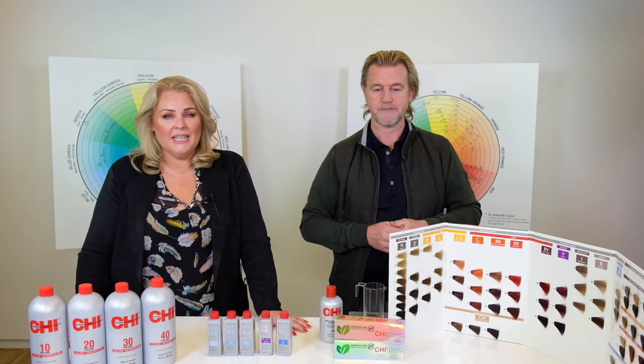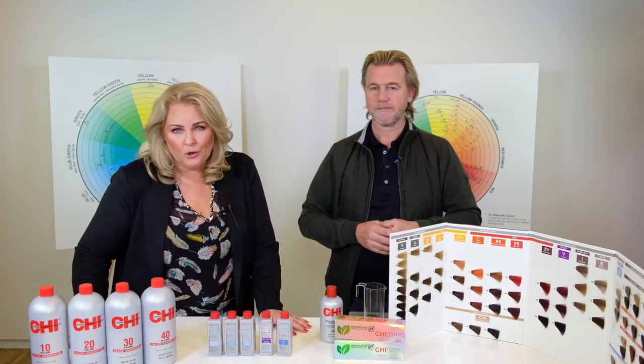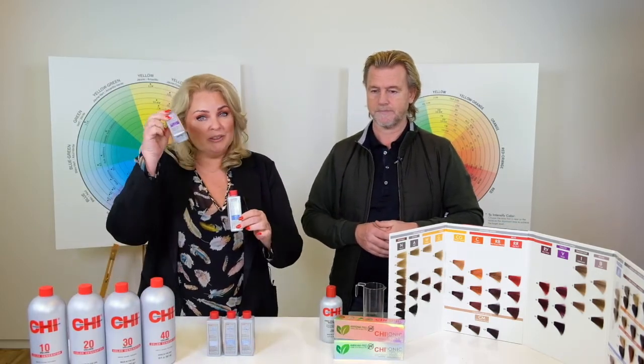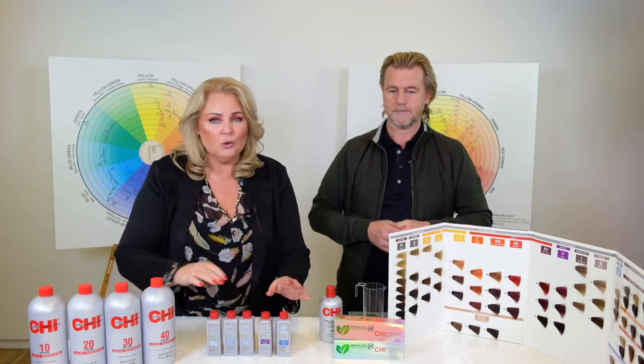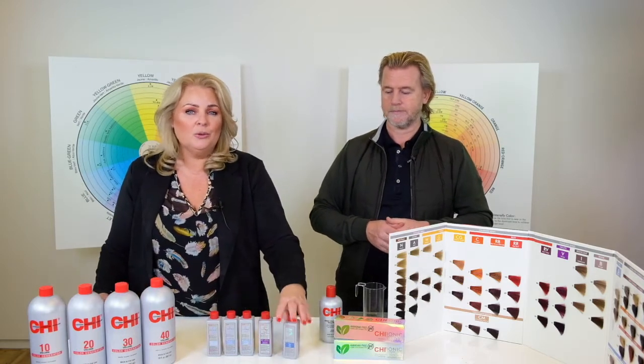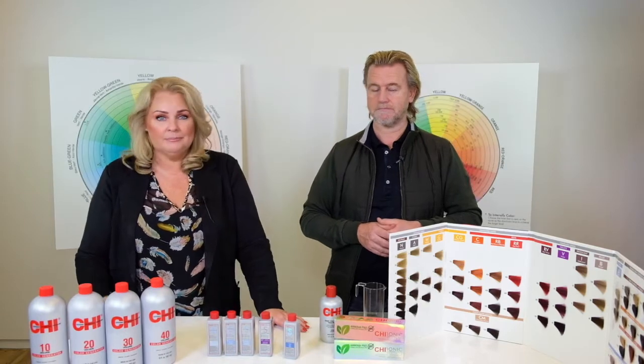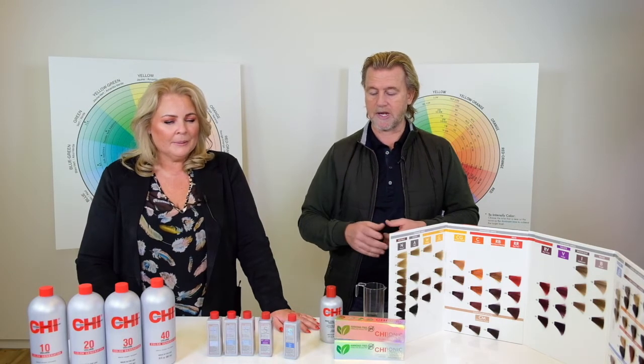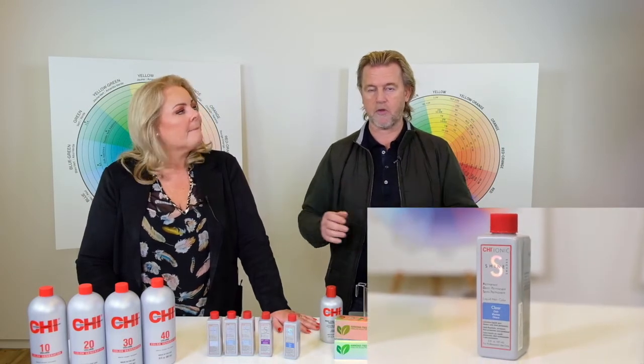So you can use the clear in a demi color to dilute the pigment, for example, of a color. When you add clear, you dilute this pigment, but you can also use it as a standalone with additives to make the most beautiful toners or make a high lift color. Yeah, so clear is magic. You can work with it in all different ways.